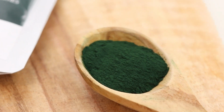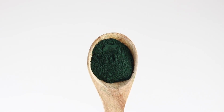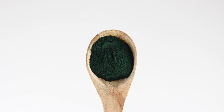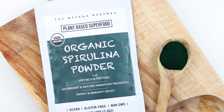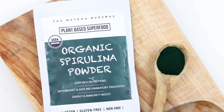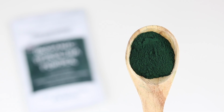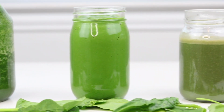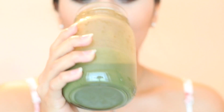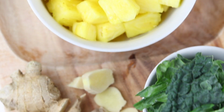It contains high levels of calcium, iron, B vitamins, potassium, magnesium, just to name a few. It's a powerful anti-inflammatory and antioxidant. It's also rich in protein, which is why it's very popular in vegan or plant-based diets. But don't just take my word for any of this. I encourage everyone to do your own research and read some of the studies that have been done with spirulina because it's very fascinating. So now that you know a little bit about it, let's get right into the recipes.